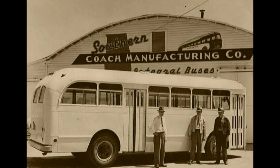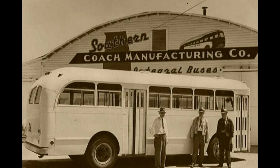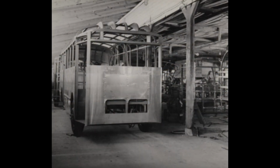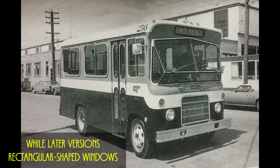Fortunately, Flxible had acquired the Southern Coach Manufacturing Company of Evergreen, Alabama, a producer of buses and motorhomes, in the early 1960s, and its production facilities provided an ideal fit to build this new bus. The first Flxette emerged from the Evergreen factory in 1964.